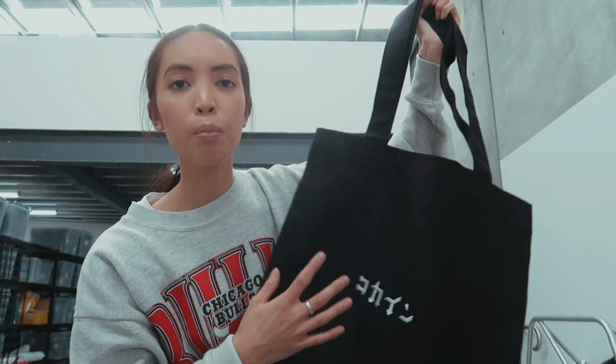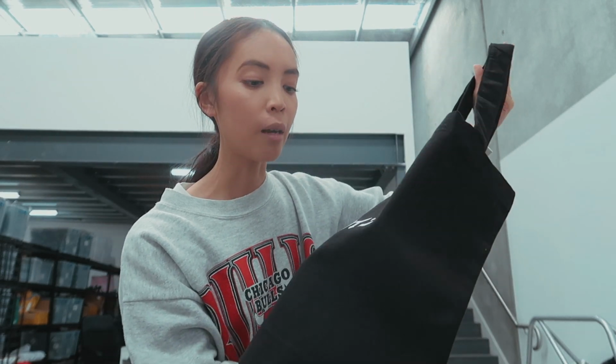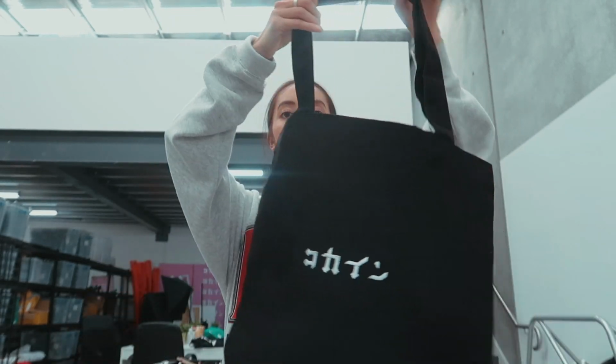The embroidery actually looks pretty much identical and similar to the crop jumpers that we have for the female stuff. So these are going to be available. I think I'm going to make them for Sydney, for Melbourne, and for online, because I don't think I'll have them done in time for this weekend.